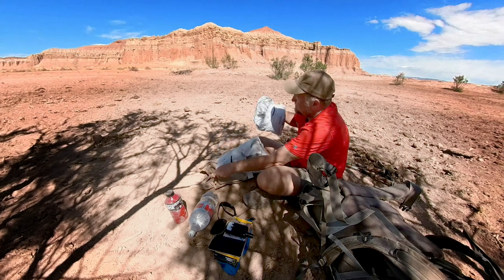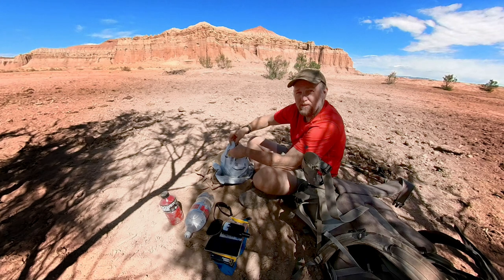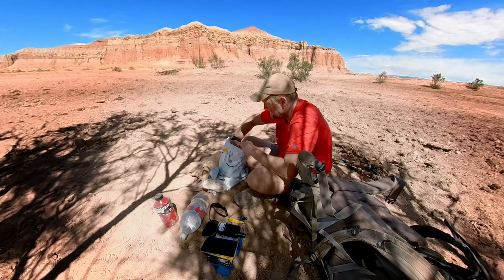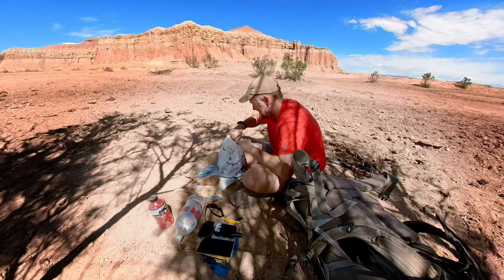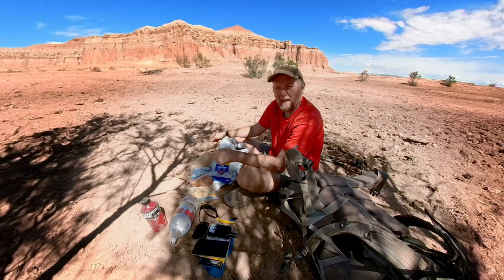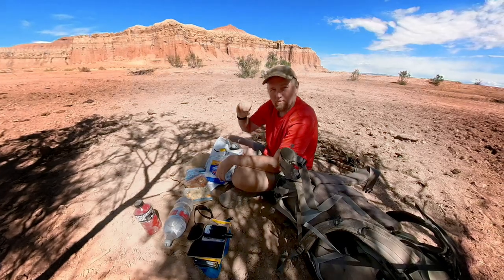Not one, but two. And then this holds about 3 days of food. Got the freeze-dried food that's been repackaged to save space, and a bunch of bars and snacks. And that's it. That'll keep me going for another 3 days. So this is a small cache. All right, that's the report for now. Pack it up and let's go.